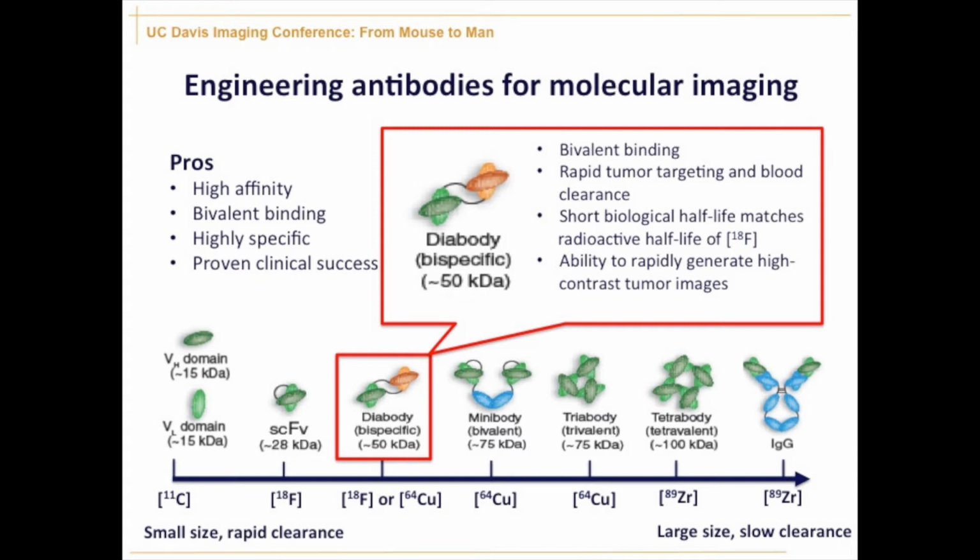So for smaller fragments such as a single chain Fv or the diabody, they're typically very small and they have very fast circulation time. So you want to pair these with a short-lived radioisotope such as fluorine-18 or copper-64. However, with the mini-bodies, tri-bodies, and such, especially for the larger intact antibodies, you're probably going to be switching to a more prolonged radioactive half-life, such as copper-64 or zirconium-89.